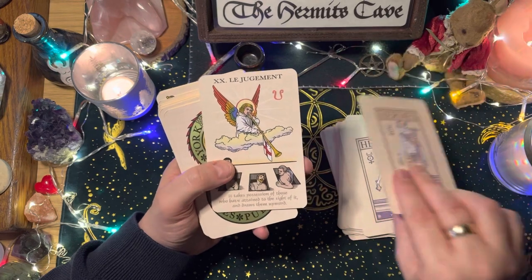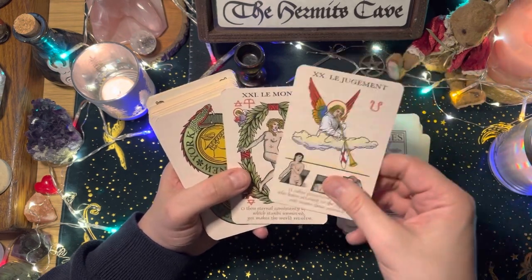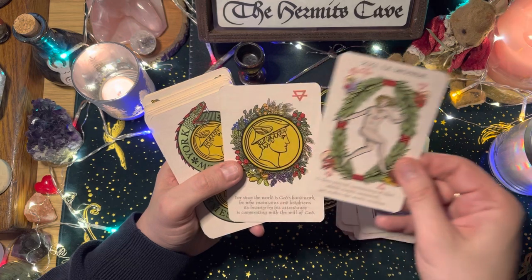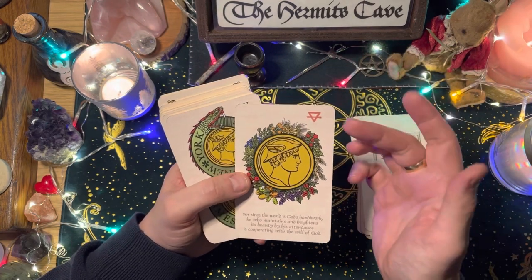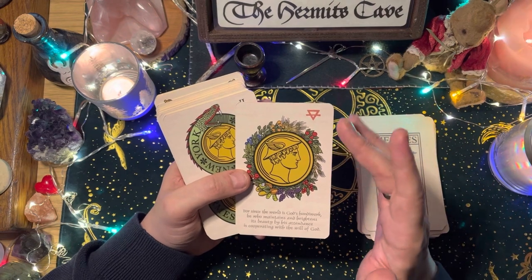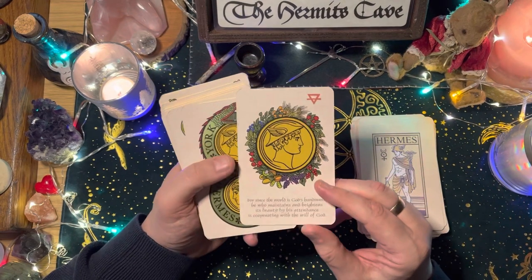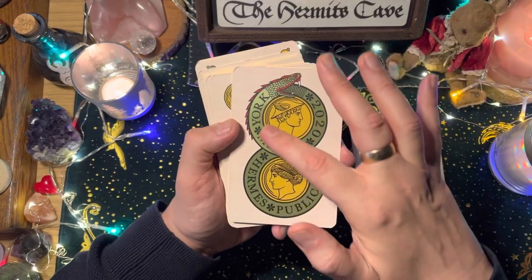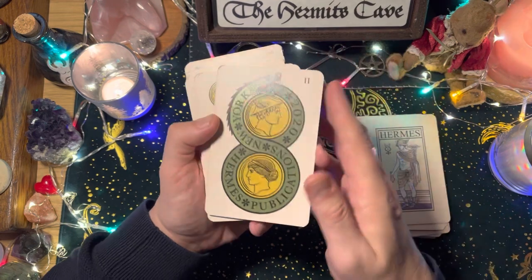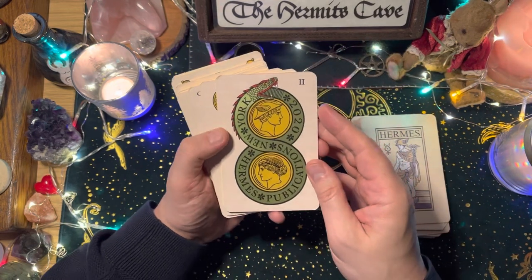So beautiful. They feel lovely together as well. So then we have our miners, and you'll see the ace has the symbol for the element, so this one being earth, of course. But just gorgeous. And I love how this green goes lighter here, almost giving it like a 3D effect.